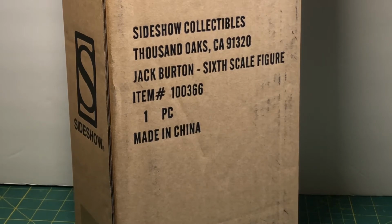And speaking of which, I was not part of the first wave of people to get this figure. I've been seeing a few people getting it over the last week and a half or so. People are kind of starting to post their thoughts online. This is a very, very polarizing figure. It just really seems that people either love it or they absolutely hate it. There is no "I kind of like it." People have problems with the likeness, some of the paint applications. It mainly has a lot to do with the head sculpt.